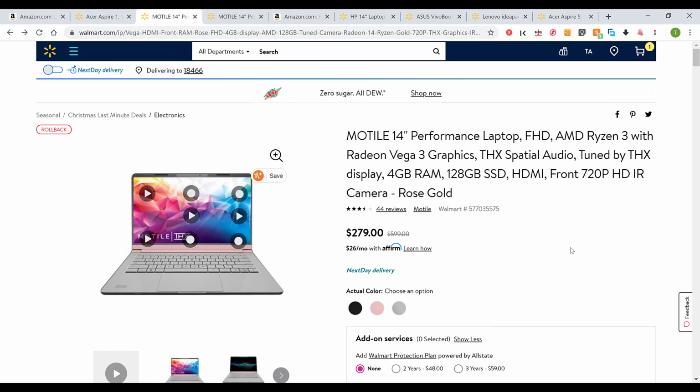They have, I guess I'll call it a store brand Motile. They had a 14-inch Ryzen 3. Now, that's one of the new AMD processors. Up until a couple of days ago, this thing was selling for $229.